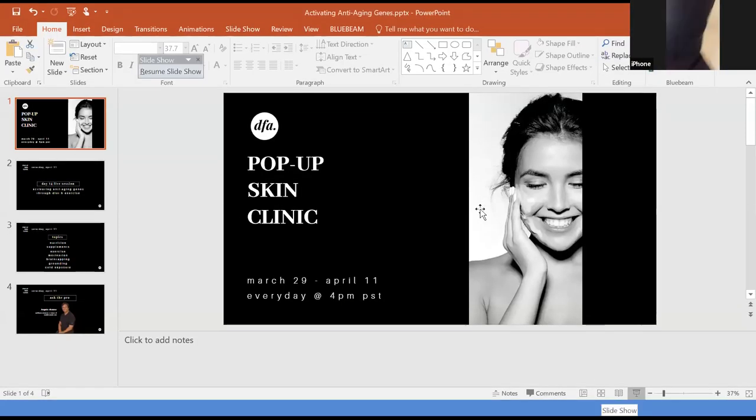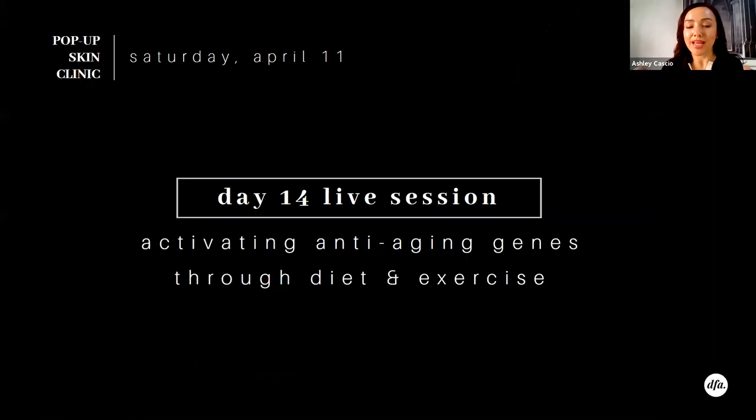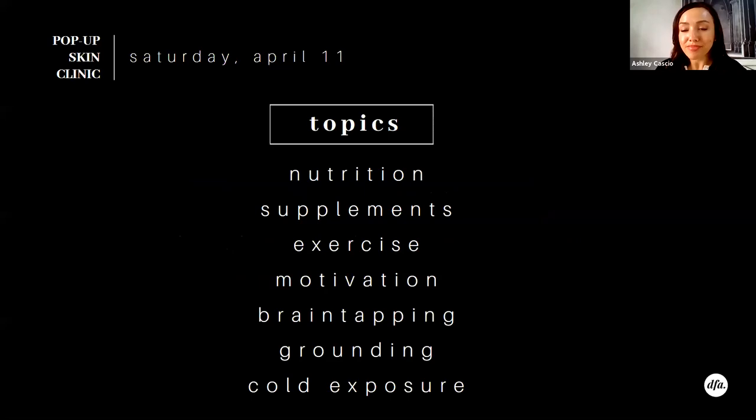We are really excited about this topic because it's all about how to activate the anti-aging genes in your body that are naturally there, and all they need is proper diet, nutrition, and other healing modalities to combat the effects of stress to be activated. So there's nothing you have to do to get anti-aging genes. They're in your body. If you take care of your body and your mind well enough, you are going to be on your way to nourishing those genes and feeling your best, not to mention strengthening your immune system right now.